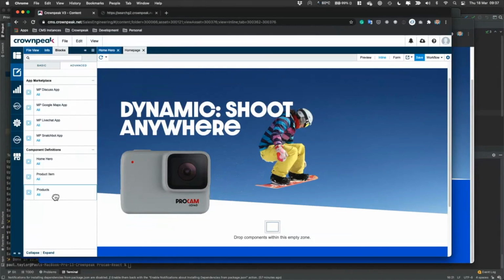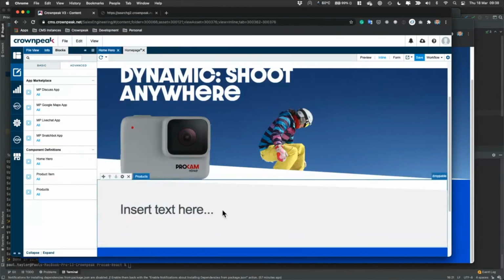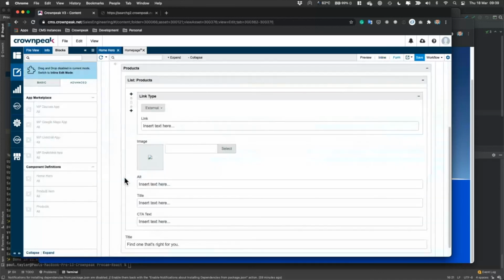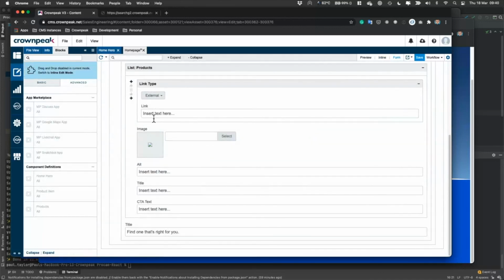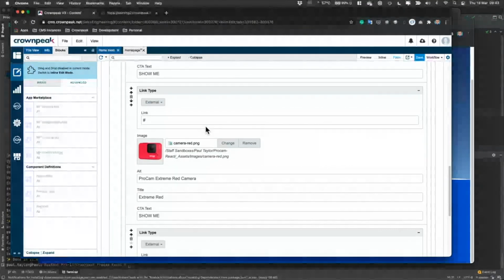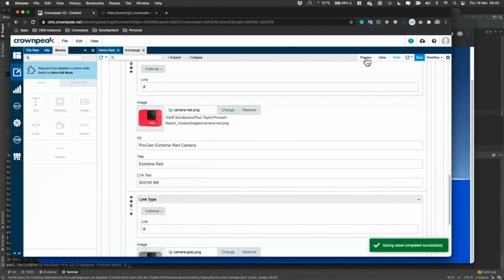Now, once my product item is available to me, I can drag that into the experience. There, my content is now available, and I can edit that content inline. I can paste in the text that I want, and now because I want to add items in a repeating panel, I need to move into the form view, and I can complete that content manually. I've now completed those fields, and I've added 4 product items by selecting from images around the CMS and entering the text. I have saved that asset.